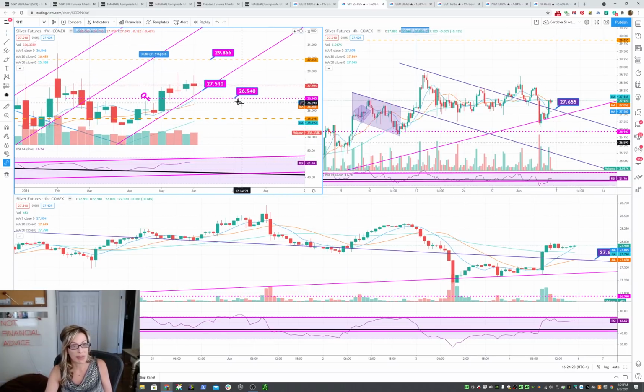And if it's doing an obvious flag, then sure, it can close right under here. It can do all sorts of things as long as it's flagging. But right now, it's not flagging. It's just chopping in consolidation. It's just chop, getting everybody all wound up.